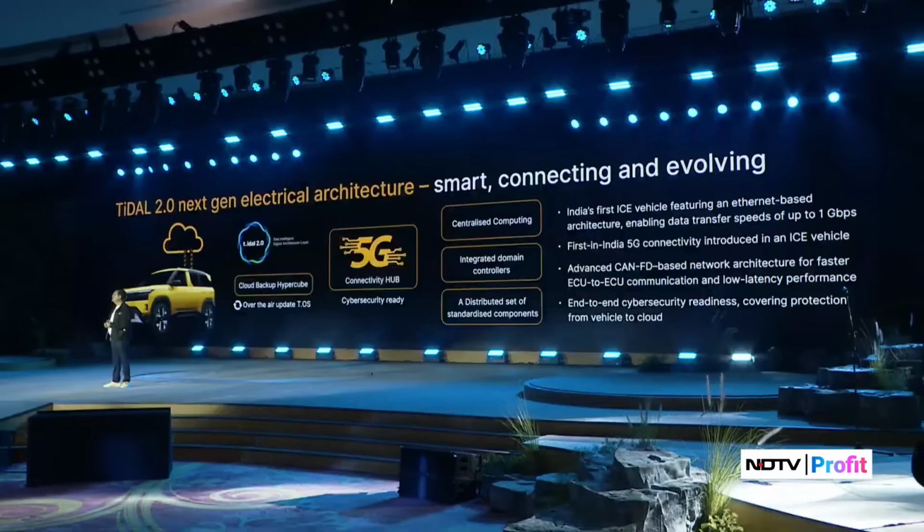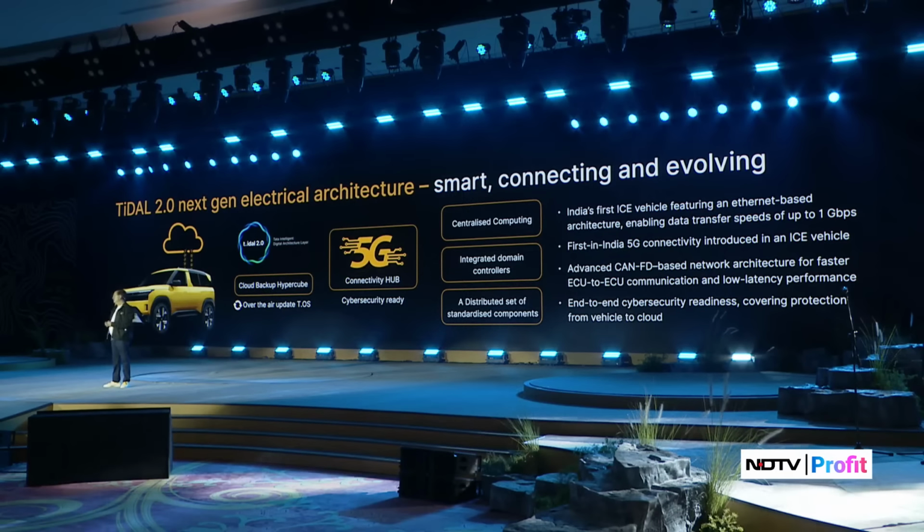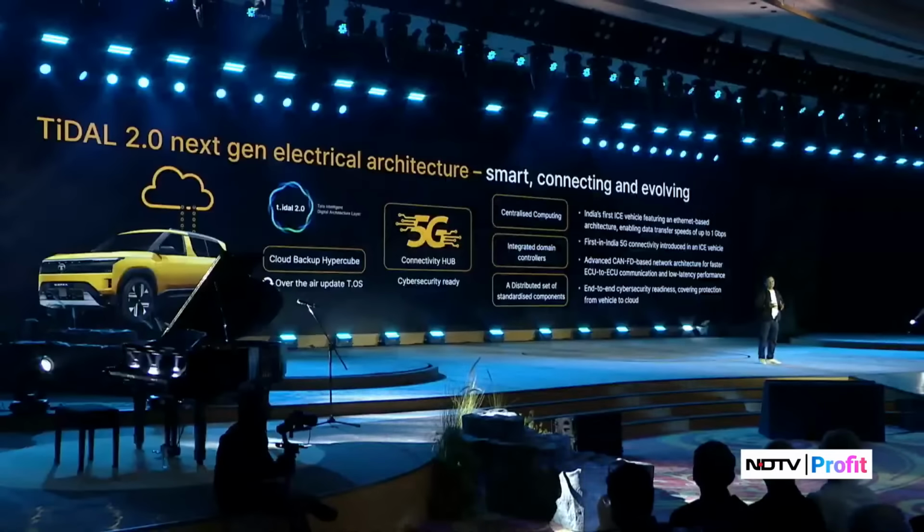At the heart of Sierra's digital experience lies the next-generation SDV Tidal 2.0 architecture. The key features include an Ethernet-based backbone that delivers data speeds up to 1 Gbps, 5G connectivity, and a powerful 6-channel vehicle gateway ECU that orchestrates communication across 28 ECUs on the car. It also has 5 high-speed CAN FD networks that enable low latency and secure ECU interaction. And of course, it is comprehensive and end-to-end cybersecurity capable. This is technology not just for today, but for the future.